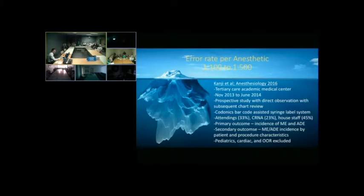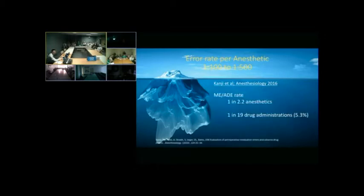The observers were quite vigorously trained, with at least several hours of observed, practiced observations, and fairly specific case definitions that they had to understand. And surprisingly, there was quite a significant difference in the rate that they reported. They found a rate of drug administration error in around 1 in 2 anesthetics and around 1 in 19 drug administrations. And so they were actually able to capture the rate per drug administration that these studies weren't able to in the past.